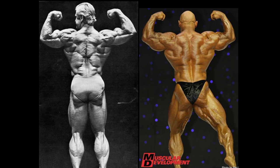But as far as Tom Platz's back is concerned, look, he is losing in the size, but look at the detail. Look at the thick, raw meat and the striations, things of that nature for sure. I would give him an edge, but overall, I would give Branch the rear double, but I think I would give Tom Platz the rear lat spread, so even in the back shot, kudos to Tom Platz.